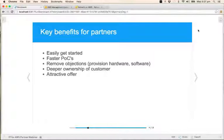And finally, even if this isn't something you might necessarily use yourselves, it is still quite a good offer to dangle in front of a prospect. It is free to test, no pressure, so why not?